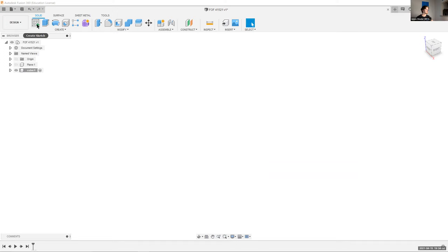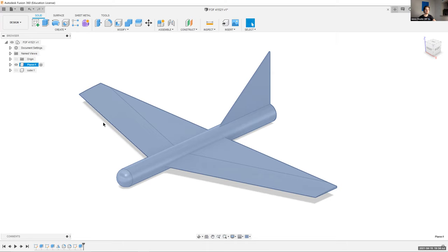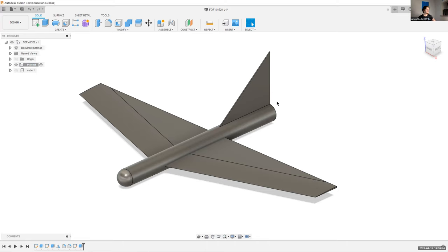I'm going to create a sketch. Actually, I'm going to take a second. Sorry if anyone needed to catch up there. If anything wasn't clear, feel free to let me know now before we move on to the next area. All good. Move on to the next part, and that's just making a cube.